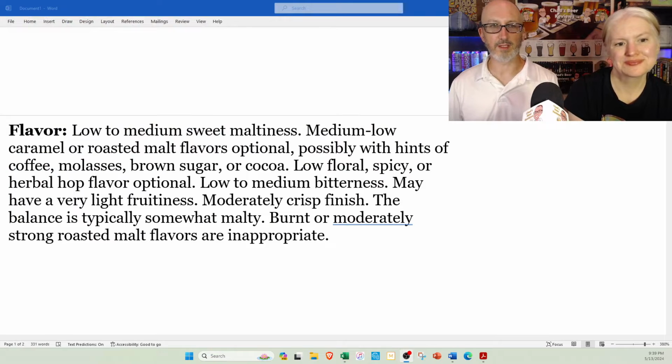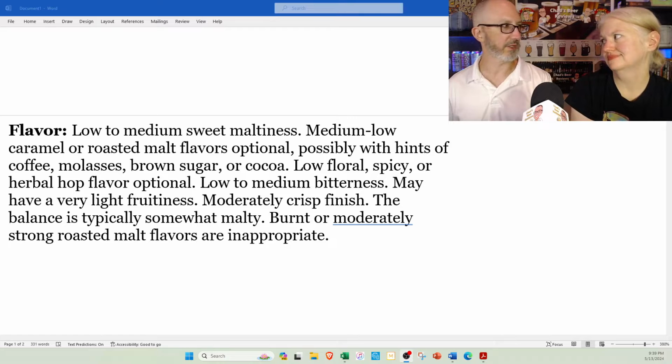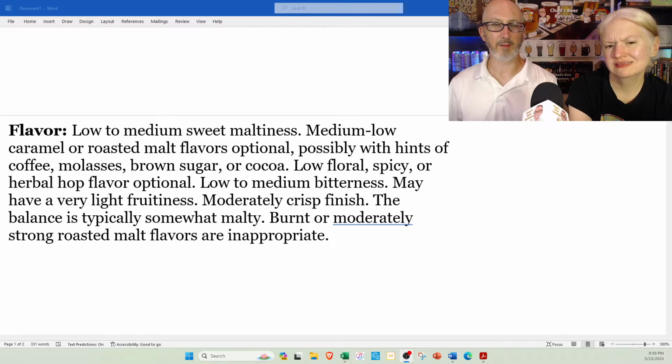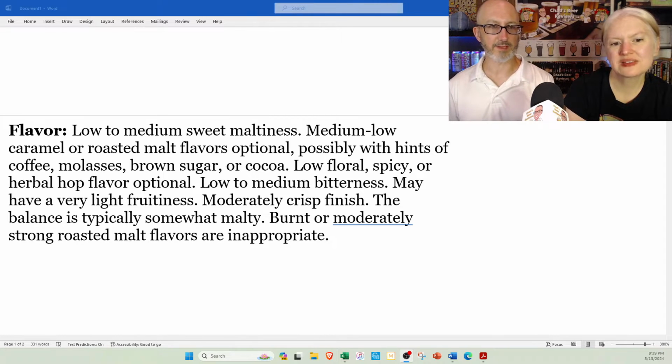Low to medium sweet maltiness. Okay, I would say both are low. Medium low caramel or roasted malt flavor is optional, possibly with hints of coffee, molasses, brown sugar. I get a tiny little bit of caramel on both. And it's funny because I really don't get roast or coffee or chocolate. No molasses or cocoa. Low floral, spicy, or herbal hop flavor optional. Again, with the optional. I think both these beers have just a tiny little bit of spicy hops in them. Low to medium bitterness. I would say low. May have a very light fruitiness. That's true for the Modelo. Moderately crisp finish. The balance is typically somewhat malty. Yeah, for sure. Burnt or moderately strong roasted malt flavors are not typical. I don't get burnt or anything on either of these.